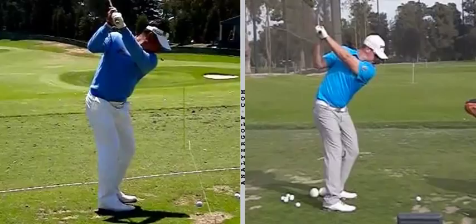Just going to do a quick little swing analysis of a fader and a drawer on the PGA Tour. Both these players are very consistent ball hitters. Both have made long careers on the PGA Tour, and both are wearing blue shirts. Let's see what they do in their golf swings to produce the certain shots that they like and most consistently hit.